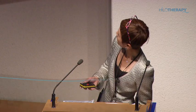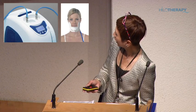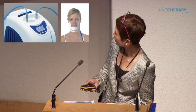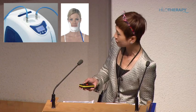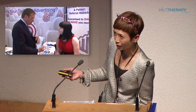Hilotherapy is cold fluid delivered at a controlled temperature to parts of the body subjected to trauma, either through injury or surgery, at a temperature that is controlled by the hilotherapy system. And it is delivered to areas of the body by specifically designed cuffs or masks. It is really quite a simple unit.